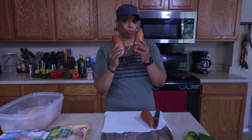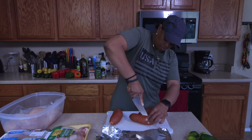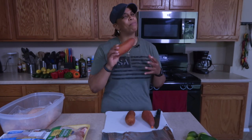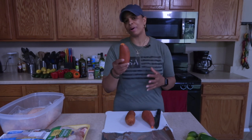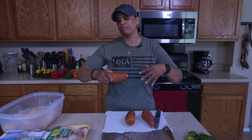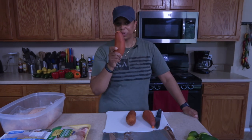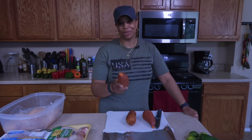I got 3 big sweet potatoes here. I'm going to slit them in the middle and then poke some little holes in them. The great thing I think about grilling sweet potatoes or even baking them is it changes the taste. I can pop these in the microwave for about 6 to 8 minutes, usually when I'm wanting something very quick. It just doesn't taste the same. Baking your sweet potatoes, but definitely grilling your sweet potatoes, is going to change the game. It's gonna kick it up a notch.